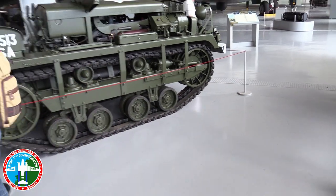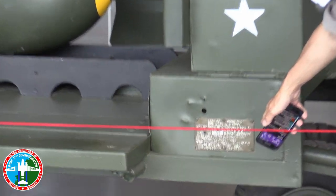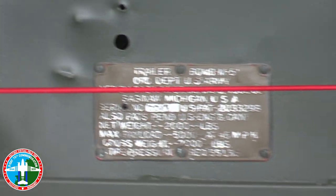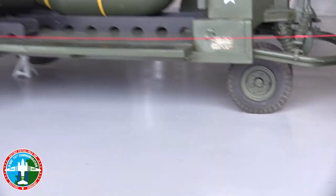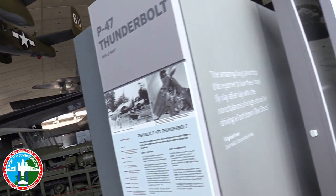The max payload. Look, Sabre, it's not just the max payload. It's the max payload at 45 miles per hour. Oh, geez. Yeah. 5,000 pounds at 45 miles per hour. I don't want to see that going 45 miles per hour. Not so much. I'd like to see it go 45 miles per hour from a good distance away.